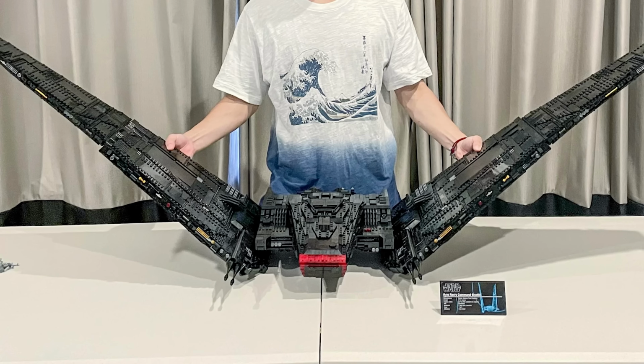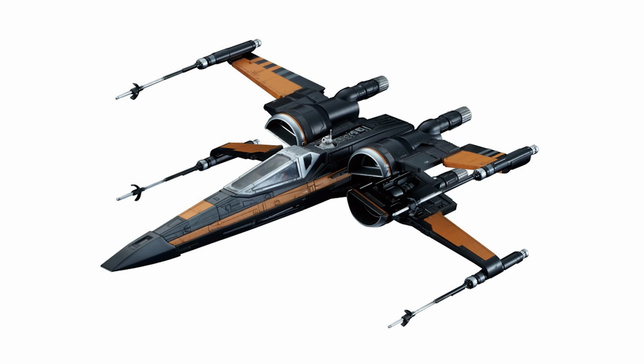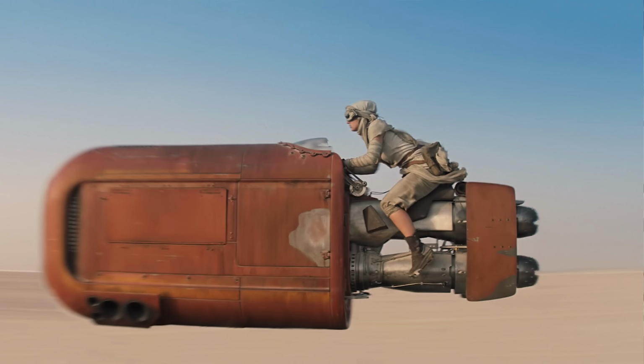As far as other sequel sets in UCS form, I really think there's only one to me, and that would be Kylo Ren's shuttle that I would want as a UCS set. I literally just don't care enough about any of the other vehicles in the movies to see them as UCS sets. Maybe Poe's X-Wing would be pretty cool, with the black and orange color scheme would be nice, but I still don't think it's iconic enough to make it as a UCS set. And when it comes to Rey's Speeder, personally, I don't see them making that as a UCS set.